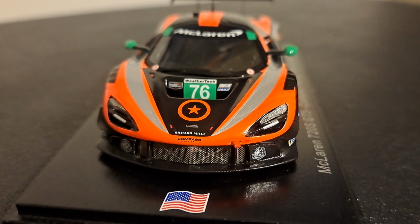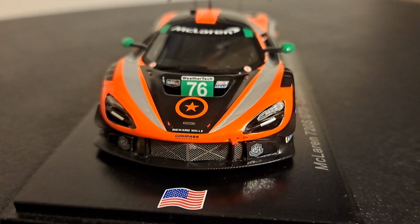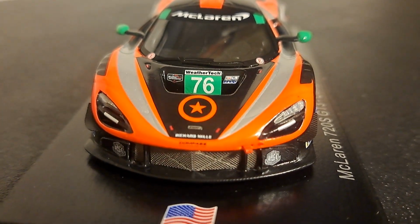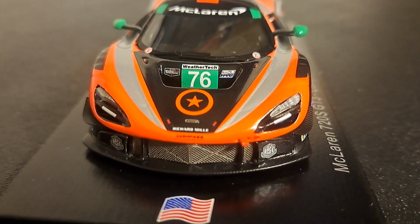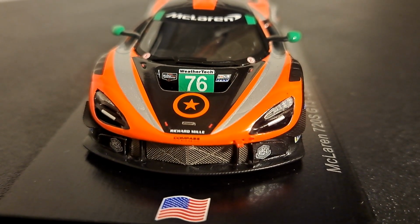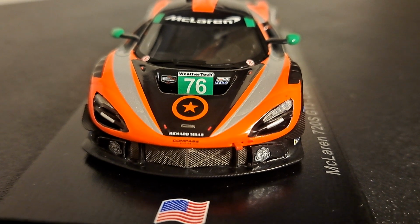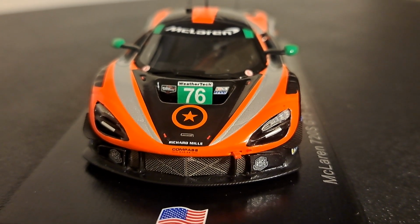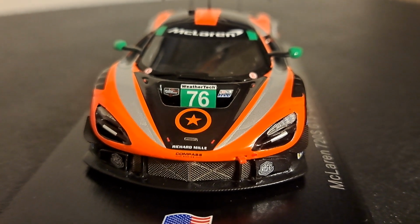Now look at the front of the car, and usually you see the American flag on the base. And folks, if you take a really close look at the detail of the grille, I mean, that just says it all. And this is one reason I just really like Spark. If you like cars that look real, like the car just jumps out at you, Spark is it. They just do phenomenal work.